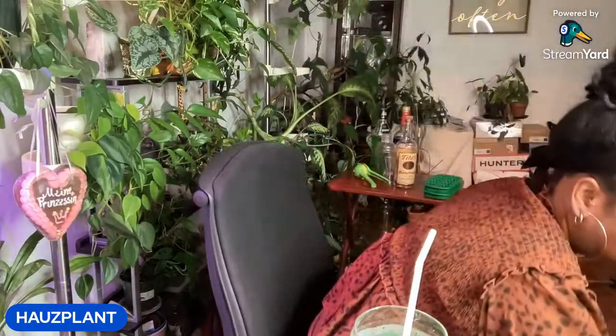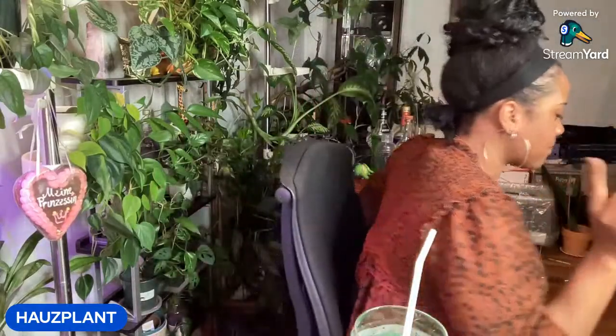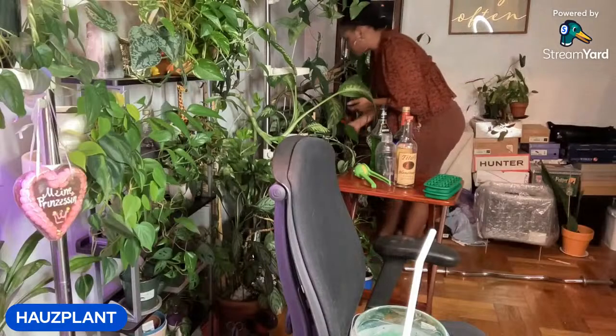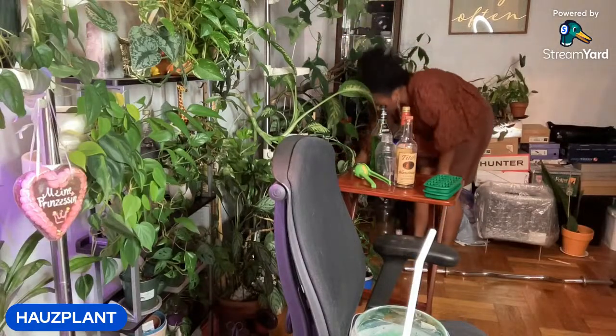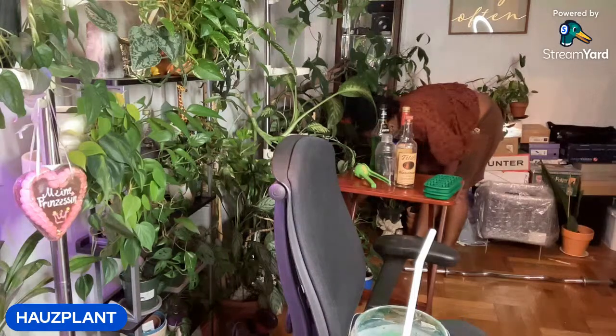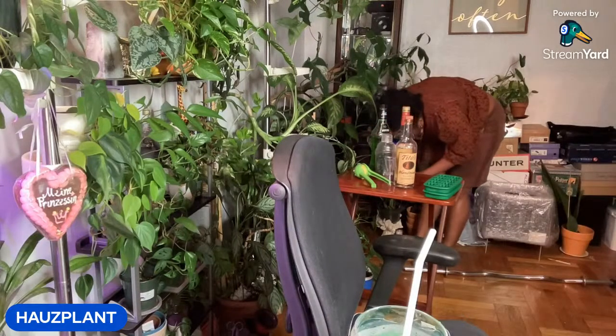So in regards to the plants I'm trying to consolidate, let me grab the third one. I have two of the three readily available, and I'm going to grab the third right now.